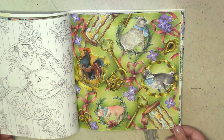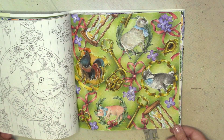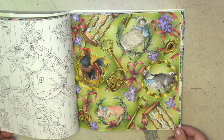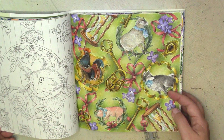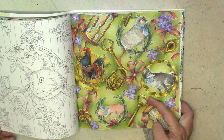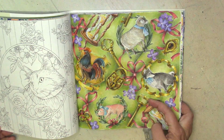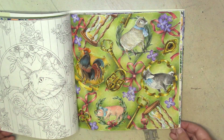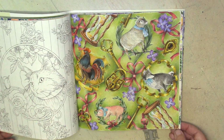There are green Polychromos pencils from May green into permanent green olive or something like this, and even on the background I wasn't able to lay them smoothly. And on the animals, on the golden elements, which usually are quite easy for me to color, I had some problems with these pencils. Again, I had to press harder, my hand started to hurt, it was very difficult to get rid of the pencil strokes.